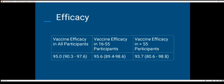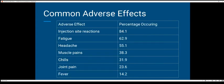So adverse effects, they're on the slide, but for people who listen to this in a podcast later on, the injection site reactions were 84.1% in the participants getting the vaccine. These are all vaccine participants. I'm not including the placebo. Injection site reactions are pretty much like a rash, or a little swelling, or just a little redness.